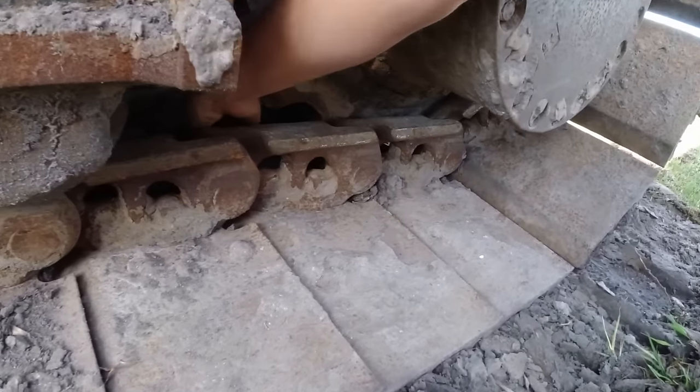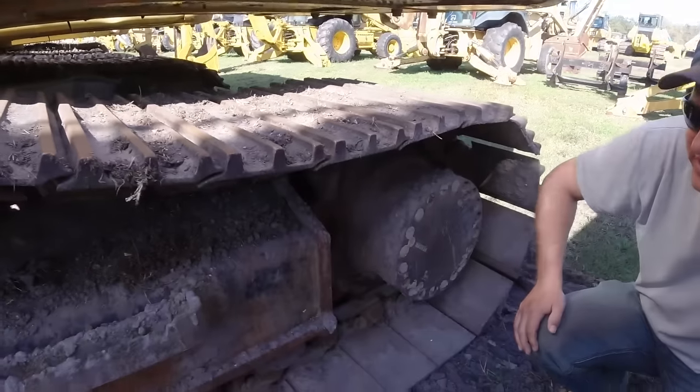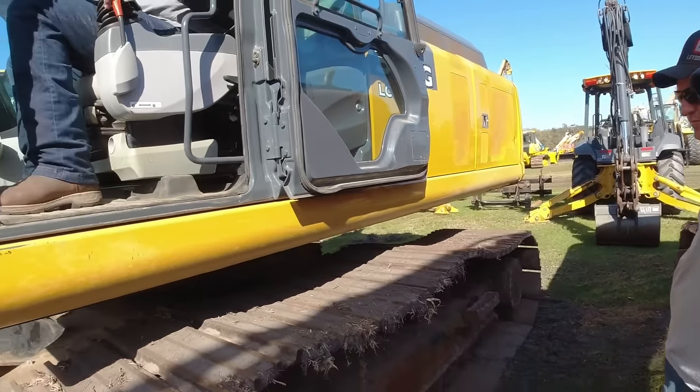That's right. So when you're feeling that, you can feel an edge on there. If you feel a whole lot, you can tell it's getting worn out, because once all that gets worn out, the bushings wear out. Then it makes some very bad noises. And yeah, so you look for all that.